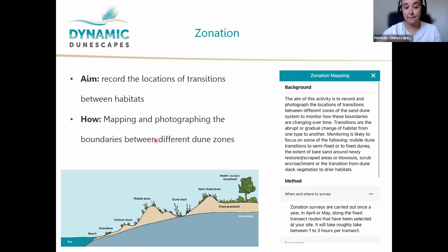We do this by mapping and photographing the boundaries. As we move through the dunes, every time the boundary changes, and you use a sand dune guide to help you identify this, you stop, take a GPS point, take pictures in each direction, and measure how far you've come. Over time, this means we can build up a picture of how these boundaries are changing, if they are, and if they're fluctuating.